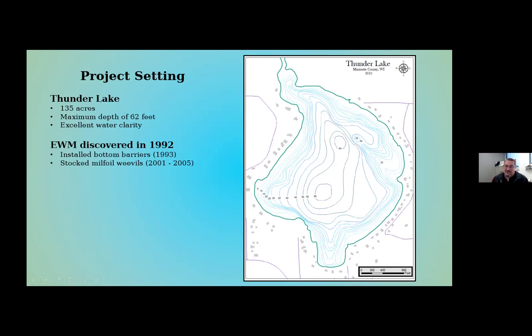Eurasian water milfoil was discovered in the lake in 1992. At that time, the Lake Association had installed bottom barriers. Those didn't work too well. Between 2001 and 2005, they did a little bit of stocking of milfoil weevils. Again, really no discernible effect on the milfoil. I started working with the lake group in 2008 when milfoil had really started to expand throughout the lake.